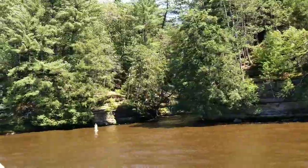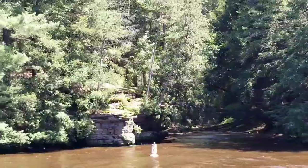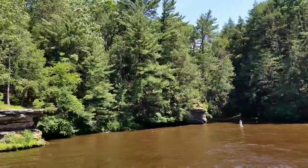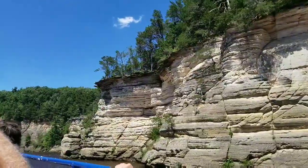Right side, you'll notice a small inlet. This is known as Chapel Gorge. Now it got this name because of the pulpit-like shaped rocks and the canopy of trees overhead. Now it is said that a lot of people like to go and get married in there, though I personally do not recommend, because you know what they say, any marriage that starts out on the rocks at about 90 feet tall.